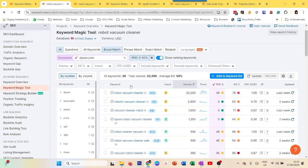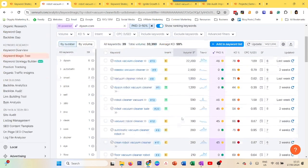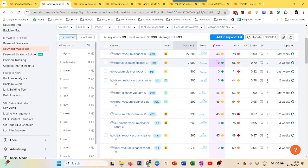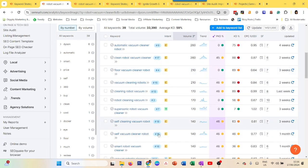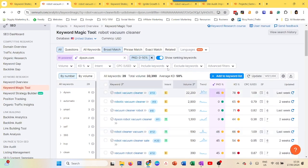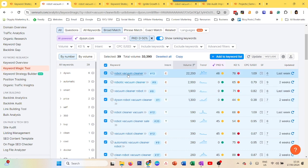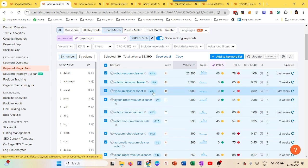And now we have 39 keywords that have relatively moderate personal keyword difficulty. And these keywords are all within position 20. So you can optimize them with content, with backlinks, with internal linking, and maybe get their positions up higher so that overall the authority on this topic is higher, right? So you can just select all of the keywords and then just add them to a keyword list. And then you can, of course, analyze them one by one and see which one is better for you to target.